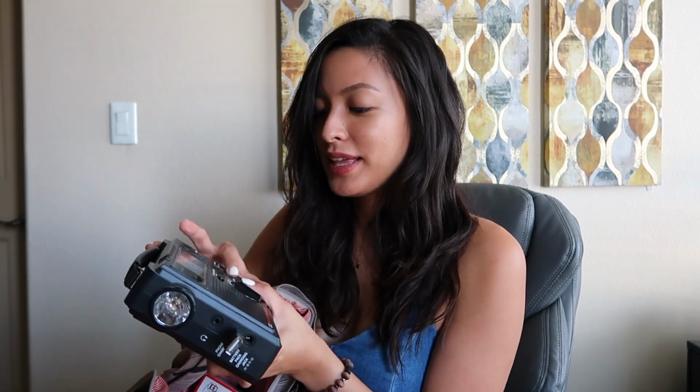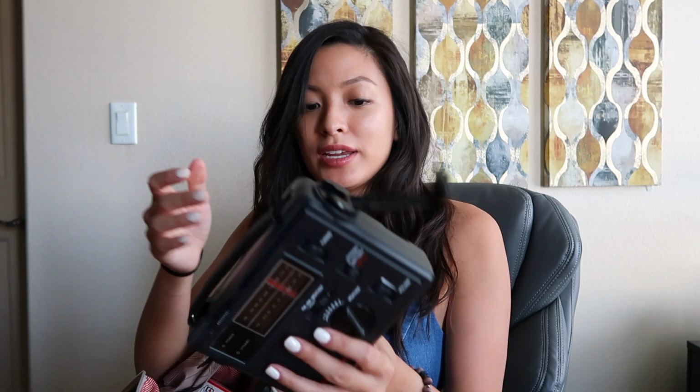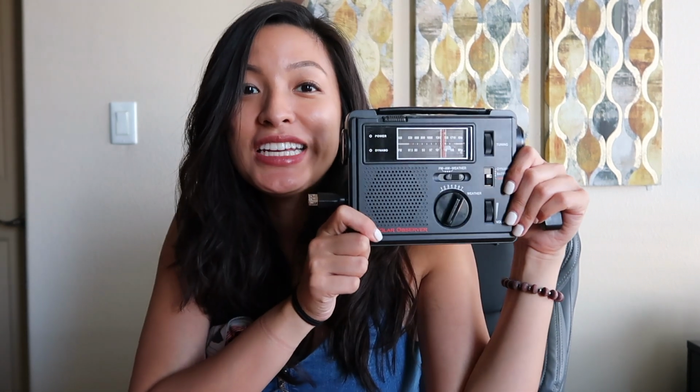Okay, so see, clearly it stopped because I need to crank it. So if we keep cranking it. Basically, this is something that you should have. It doesn't need any batteries, but obviously there are backup batteries just in case. So if the batteries end up dying and you don't have any extra batteries, you're good to go. And it has a handy dandy flashlight. And what's really cool about this is there's an actual phone charger plug for your USB, which is kind of neat. So first thing you need is a radio.